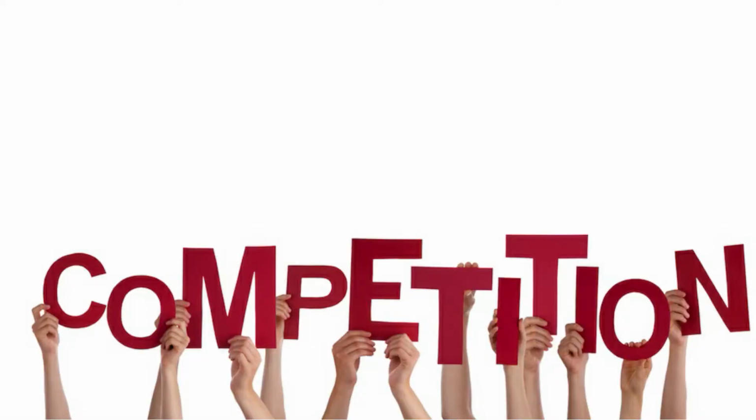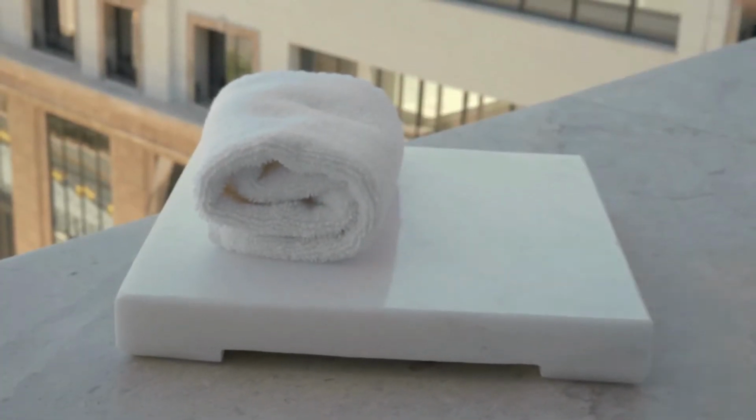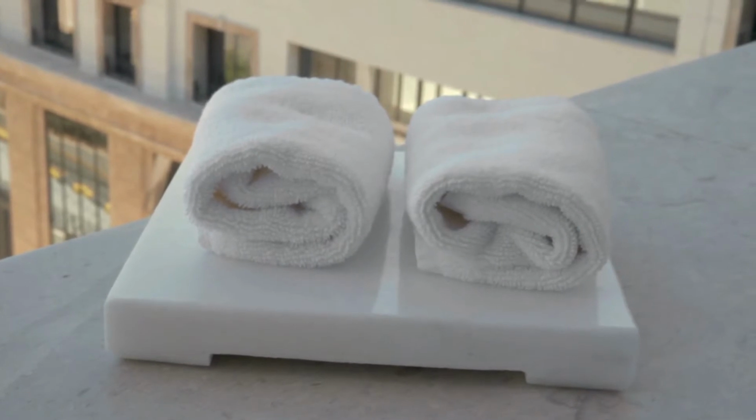So how do we determine what we should charge for cleaning fees on Airbnb? Number one, you're going to check out the competition and see what they're charging. You want to be competitive. Number two, what's it actually going to cost you in labor and supplies? And number three, what kind of consumable amenities are you providing for your guests? Those three things determine what you're going to charge.